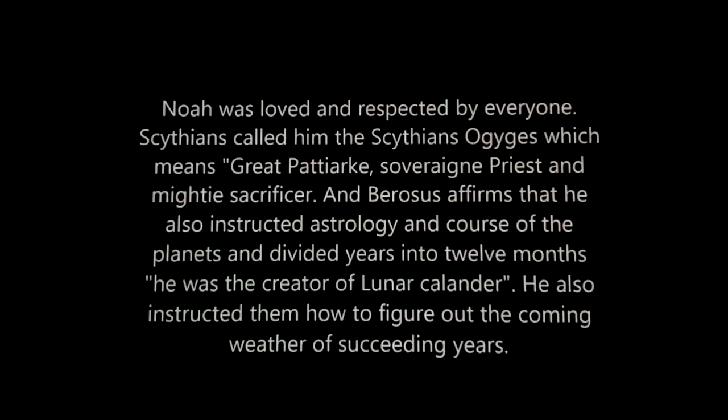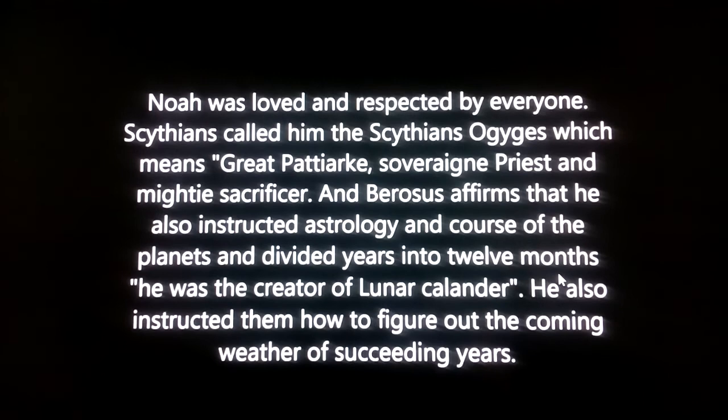Berosus affirms that he also instructed astrology and the course of the planets and divided years into 12 months. He was the creator of the lunar calendar. So he is the creator of this lunar calendar our people go by. My Hawaiian people go by the lunar calendar. My Kishe people go by the lunar calendar. All my people went by this lunar calendar. He was the great patriarch, the sovereign priest, and mighty sacrificer. Didn't our people give offerings to the Creator? Sacrifices? He also instructed them how to forecast the coming weather of succeeding years.